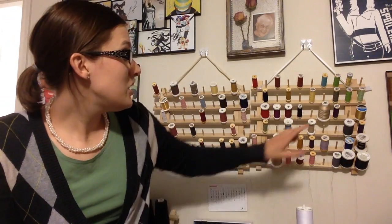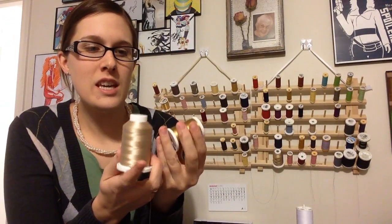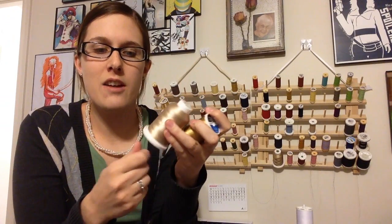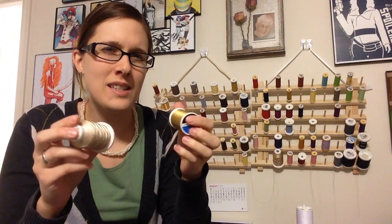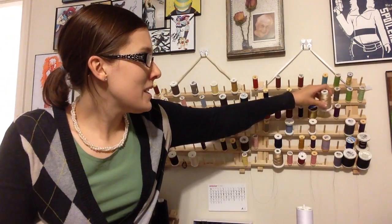Gutermann has a really great color selection, so I use them. I do use Sulky sometimes. This is a Sulky, and this is a Sulky. Sulky thread has really great metallics. I get a lot of my metallics from Sulky, but they are a very thin thread that breaks really easily. So I usually only use it for decorative things, not actually for making a seam. So Gutermann is my go-to. I fall back on Coats & Clark if I have to.